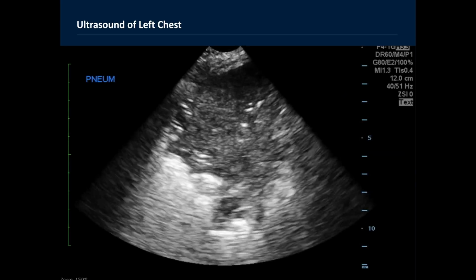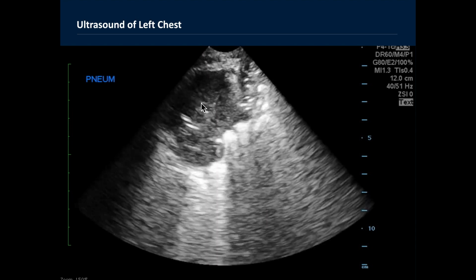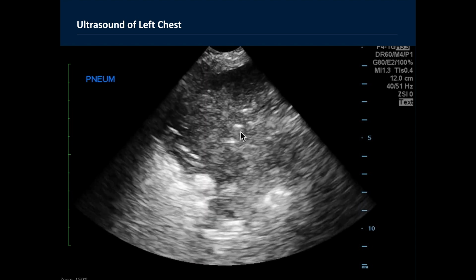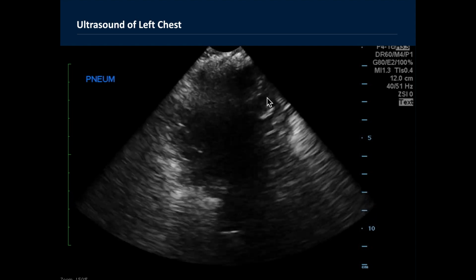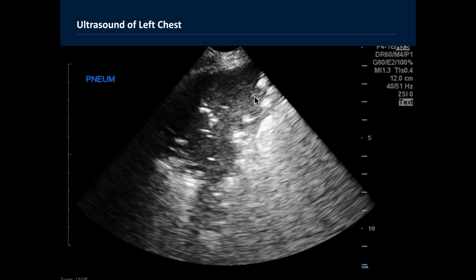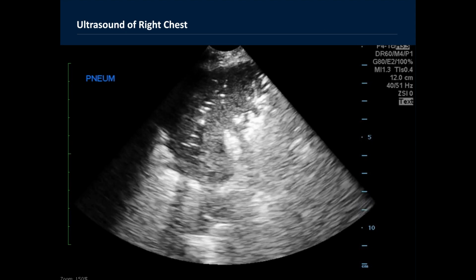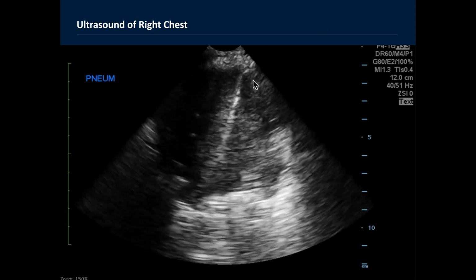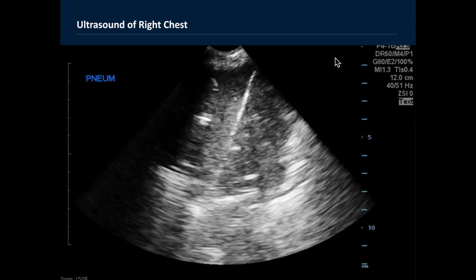But then the student does an ultrasound of the chest and sees this consolidated pneumonia with air bronchograms in there, and a bit of a shred sign here. So we see what basically looks like liver in the chest with a shred sign. That is what pneumonia looks like, bacterial pneumonia, lobar pneumonia. And then we look at the other side, and there's also pneumonia. This patient actually has bilateral pneumonia.